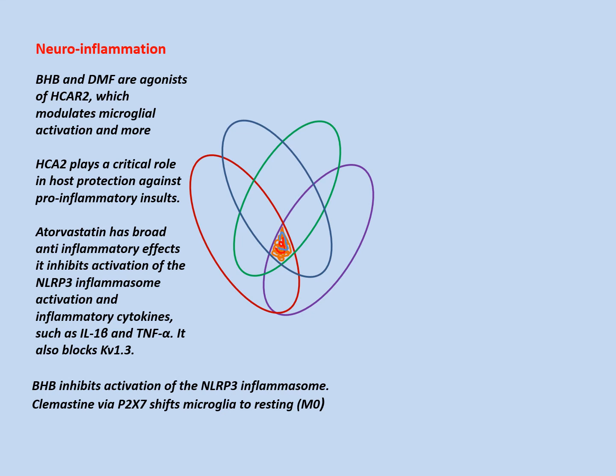In the polypill that I've developed, the main elements include BHB and DMF, and one of their targets is this receptor HCAR2. This is involved in microglial activation, but it has many other effects as well. The statin has broad anti-inflammatory effects, and this has been measured in much research. One of the things it does is inhibit the activation of what's called the NLRP3 inflammasome. What that then does is it reduces some of these dangerous inflammatory cytokines like interleukin-1 beta, TNF alpha, and it also blocks Kv1.3. But nonetheless, atorvastatin is a very safe drug, and many millions of people are currently taking it because it also happens to reduce cholesterol.